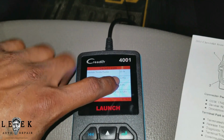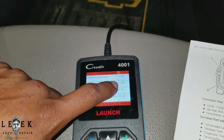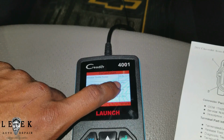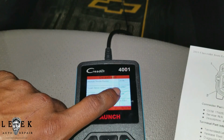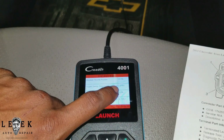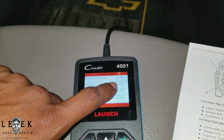Basically what this reading is telling me is that I'm getting a rich condition, like the computer probably thinks it's running rich. If it was, your numbers would be high. I think anything over 1,000 millivolts, or 1.0 volts or however I say it, according to All Data, anything over that is going into rich. Anything closer to 0 is going into lean. So this tells me this is just on the rich side of things, but the voltage is high.